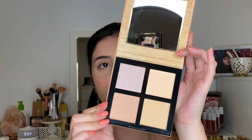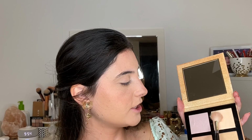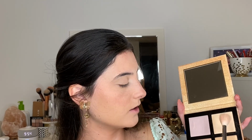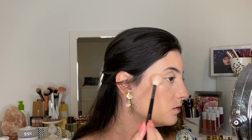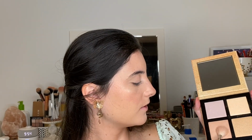So this is what the palette looks like right here. I'm gonna dip into this beautiful gold shade right here. They're a little powdery, which is weird because the other ones are not at all. Ooh. That's pretty. It's a very light shade. Let's try on the other side, the peach down here. I think this is gonna be pretty.